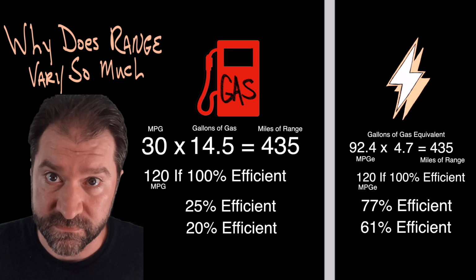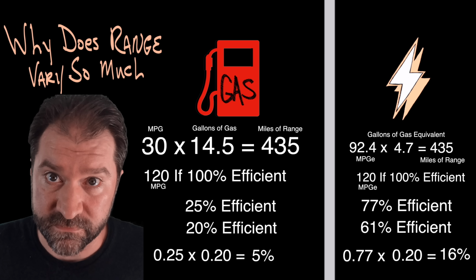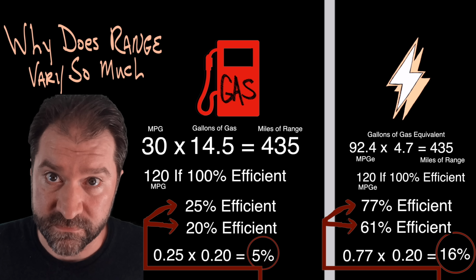Let me try. I have to multiply a percentage by a percentage. So they're both decimals, right? 0.77 times 0.2, 0.25 times 0.2. Okay. So anytime I'm doing something to use extra energy in an EV, it's going to affect the range exponentially. And that's because gas cars aren't efficient to start with. They need tons more energy just to get down the road in general, and EVs only carry about a quarter of that amount of fuel on board at any given time. And that's why range varies so much in an EV.